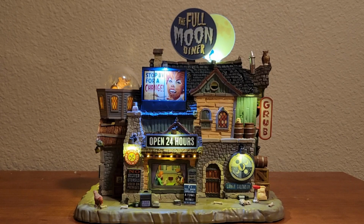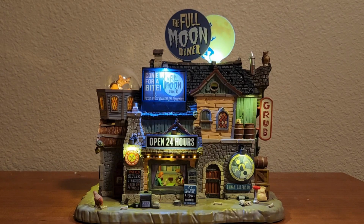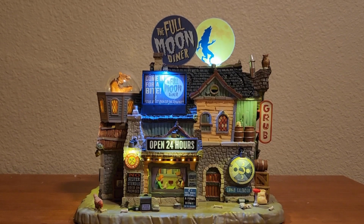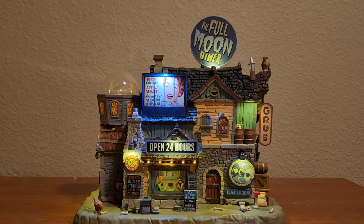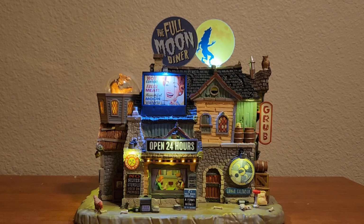Apologies for this video being a day late, but I am here with a brand new for 2023 Lemax Spooky Town building, and this is one of the big ones of this year's lineup. This is the Full Moon Diner. Just as an FYI, this building is not part of the preview items that Lemax sent me. I'm actually still waiting on one of them to get to me, so hopefully it won't be much longer until I can get that one.